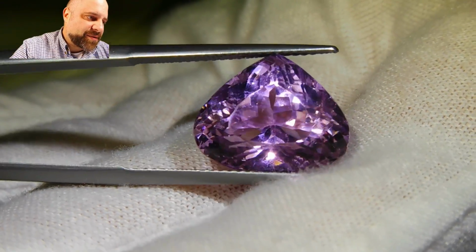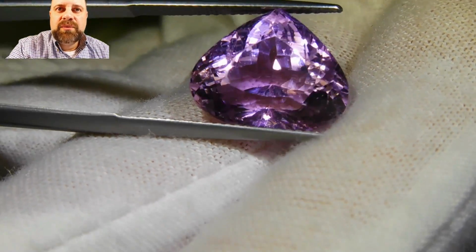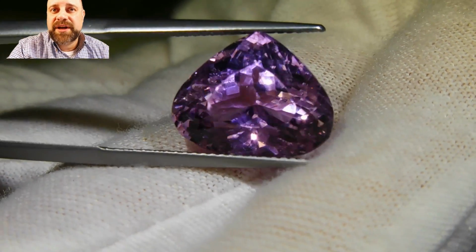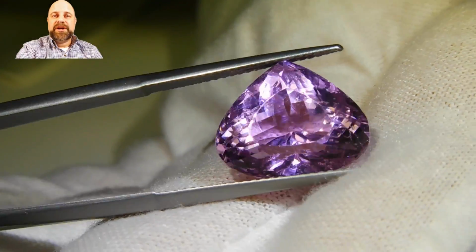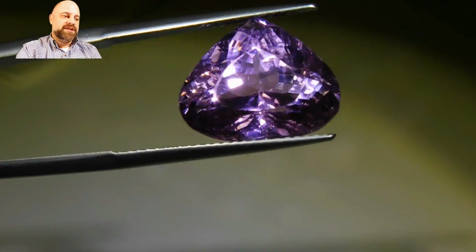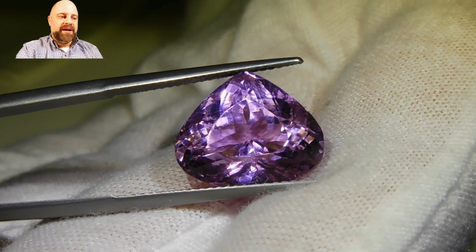Kunzite was originally found by a man named George Kunz in the early 1900s. He was the colored gemstone buyer for Tiffany & Company, and he was also very popular socially among the richest and most powerful people in New York and along the eastern seaboard of the United States.